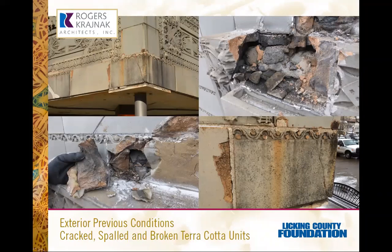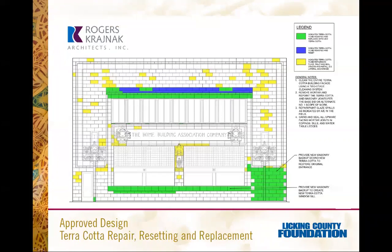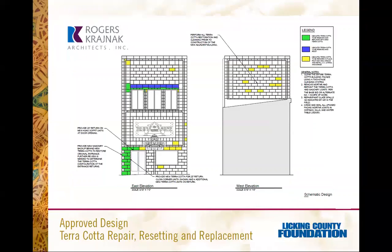The goal was to return the terracotta's appearance as close as possible to how it appeared originally. We engaged Wiss Janney Elstner Associates to realize this goal. Located in Northbrook, Illinois, they're a global firm of engineers and materials scientists. The terracotta was cleaned, repairable units were repaired in place, unrepairable units and previously removed units were replaced with new custom fabricated units. All of the existing mortar joints were repointed.